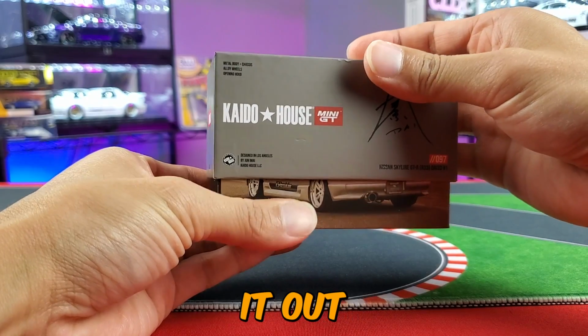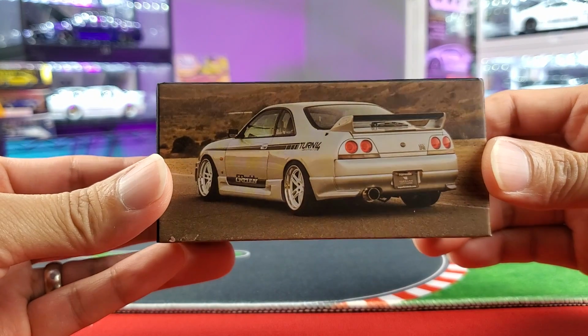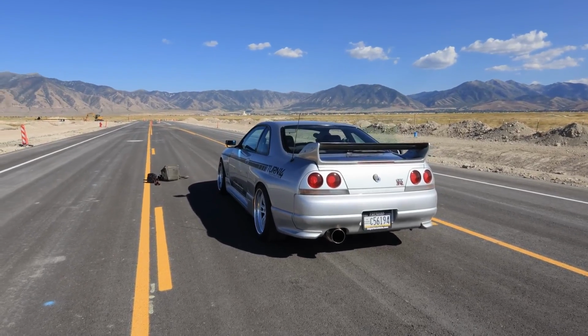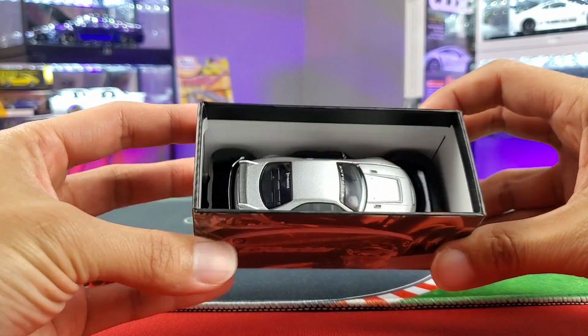Here we go, let's get it out of its case. Oh, look at that, another picture showcasing the car. And you know what? These pictures are actually perfect to be able to compare the diecast that's inside to his actual car. Ooh, engine bay pics too, look at that. So he's got a really nice car, don't get me wrong. He built a really nice R33. So let's flip this bad boy over.